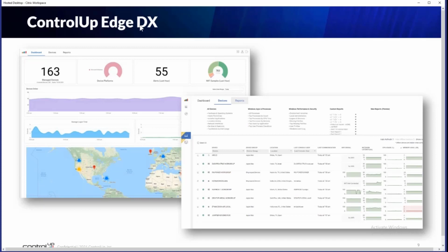So you can run a script to get a value back and then actually throw that into a report in HDX, and HDX can build these beautiful reports. So an example of that is we can actually track CPU temperature across your remote devices.